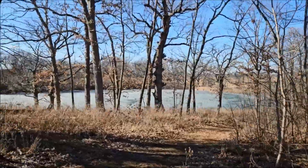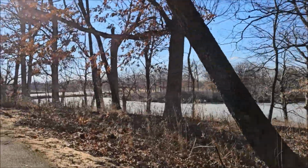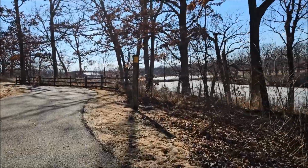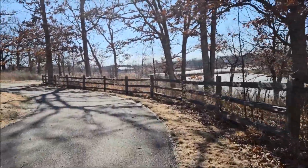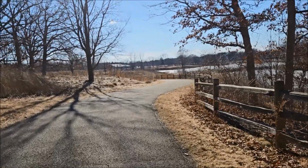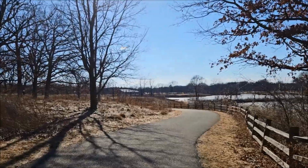Now I think we're getting close to the area that we checked out in 2016 or 2017. I do see some buildings up ahead. We did kind of walk around this lake over here. Interesting. For as much as the main entrance seems to be shut off, I do see vehicles up ahead, parked at that barn.